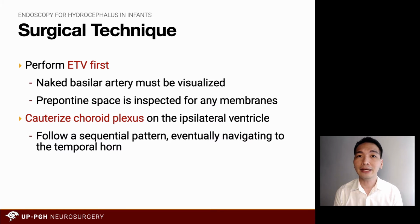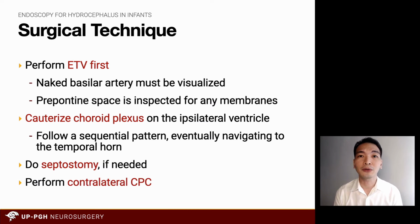Choroid plexus is coagulated on the ipsilateral side. You must just brush over the choroid plexus, avoiding the ependyma. Make sure not to bury the electrode into the choroid plexus to avoid bleeding. You must follow a sequential pattern from the foramen of Monro, going to the atrium, and then eventually navigating to the temporal horn. This, I think, is the most difficult part. I do septostomy if needed, and then perform choroid plexus coagulation on the other side, performing the same steps.